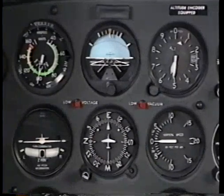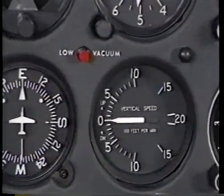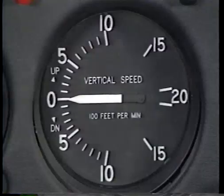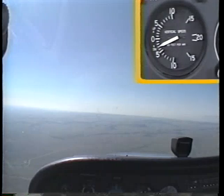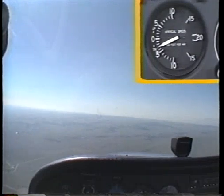Now let's take a look at the last pitot-static instrument, the vertical speed indicator. Like the altimeter, it is connected only to the static port. As you climb or descend, the VSI measures how fast the ambient pressure is changing and displays the rate of altitude change in feet per minute. In this situation, you're descending at 300 feet per minute.